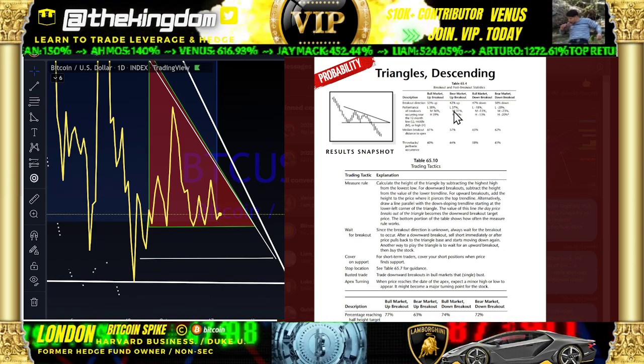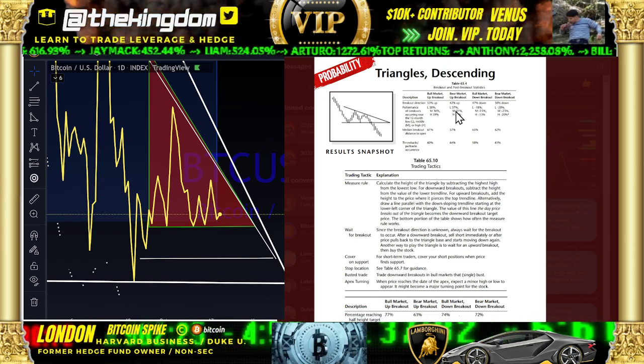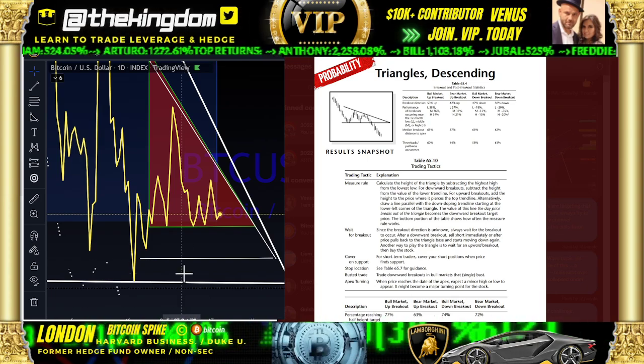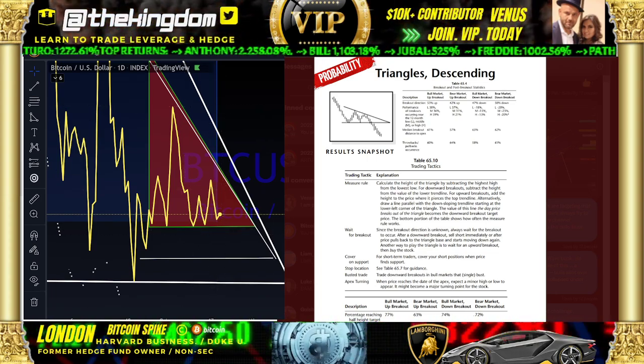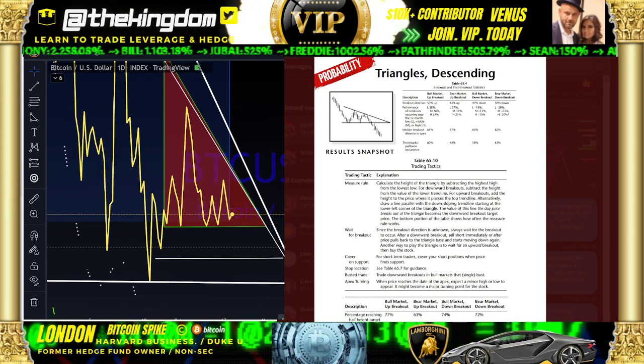But what we're going to look at is this descending triangulation. We're going to look at the probabilities in the bear market: 42% to the upside, 58% to the downside. Just a fact, okay? So we have a 42-58, guys, in favor of moving to the downside. I'll say probability of moving to the downside.